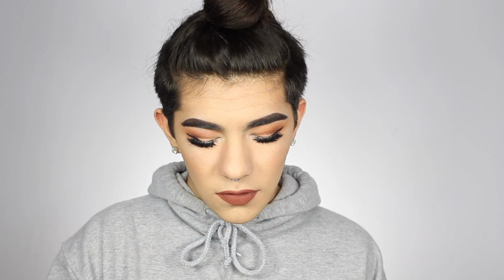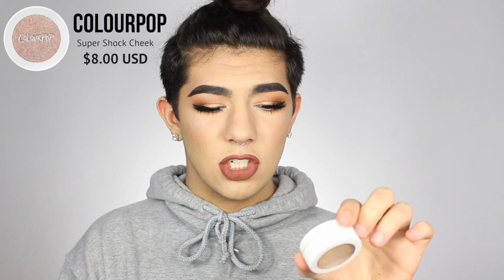Next, we're going to go into highlight. Now I have two products. I have a cream highlight and a powder highlight. So for the cream highlight, I have the ColourPop Super Shock Cheeks, this one specifically is Lunch Money.